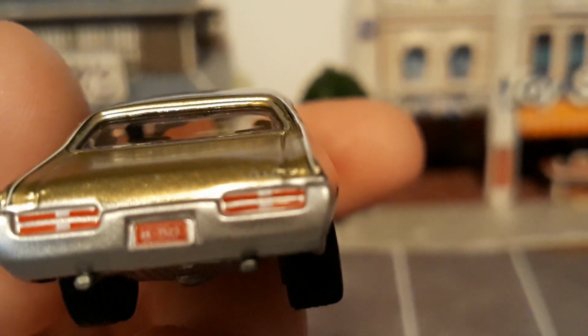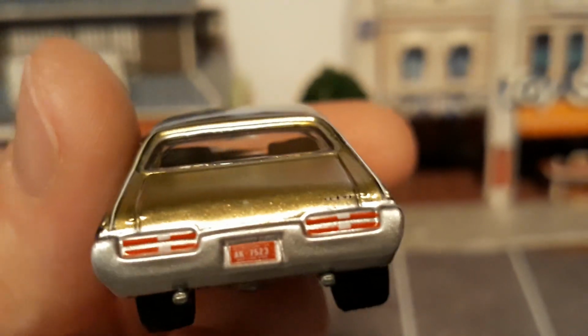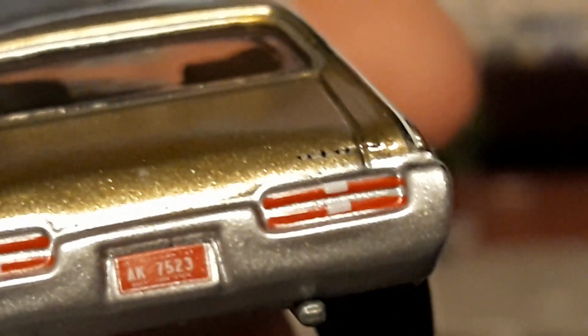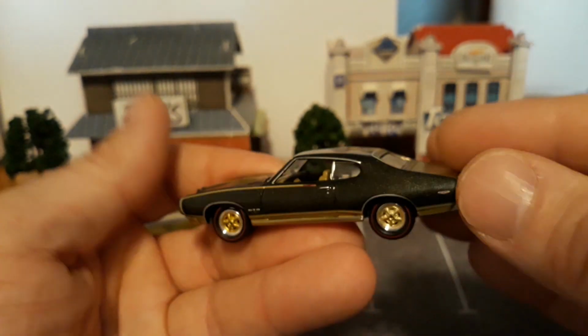Let's move in. I don't think it has anything unique to it. I thought maybe it had some uniqueness to it, but it doesn't. Just AK7523. So I thought maybe it was a vanity plate, but it's not. So that wraps it up for the two Pontiacs.